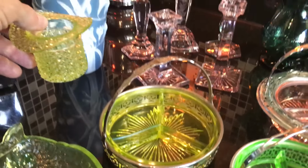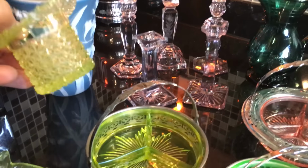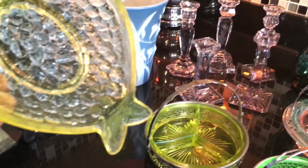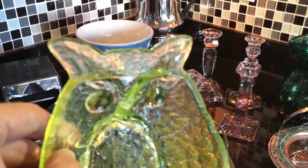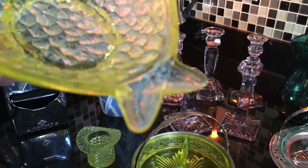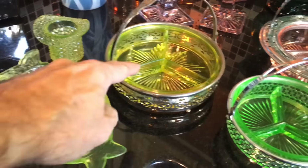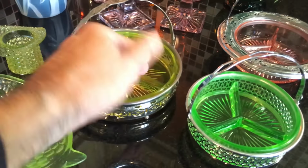Here's a hat. Obviously, an owl, and there's no damage on any of the, even the ears and the little tips down here of the feathers. There's no chips on this. And then the condiment dish.